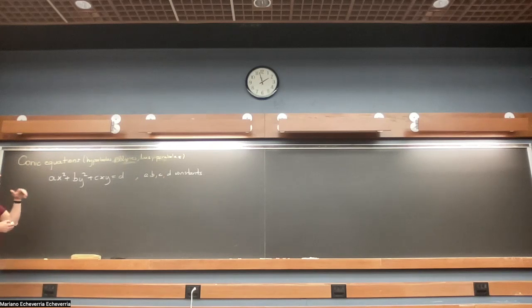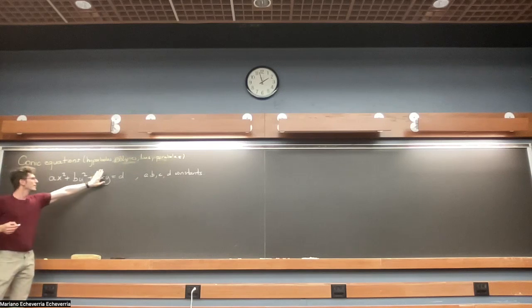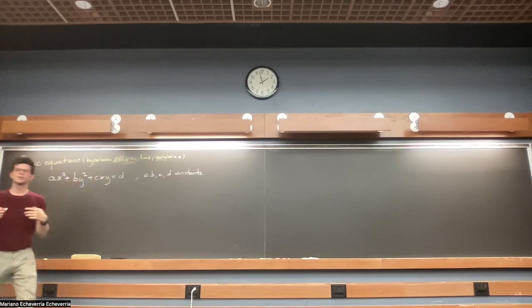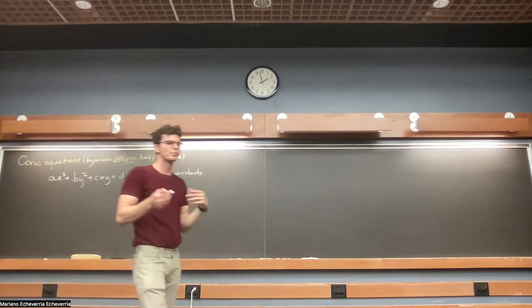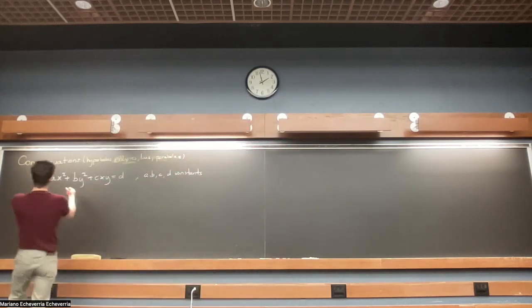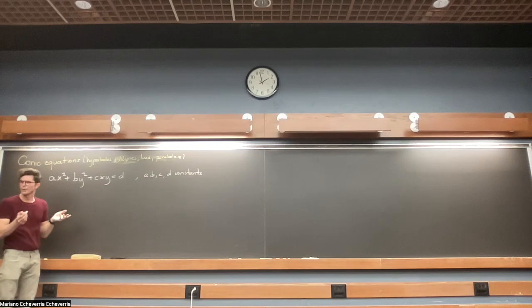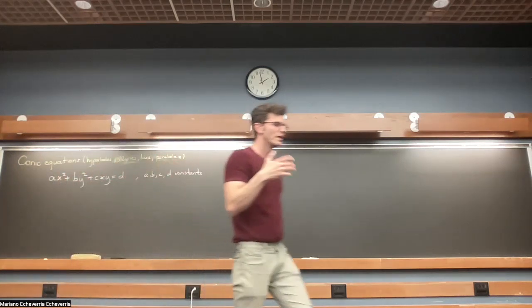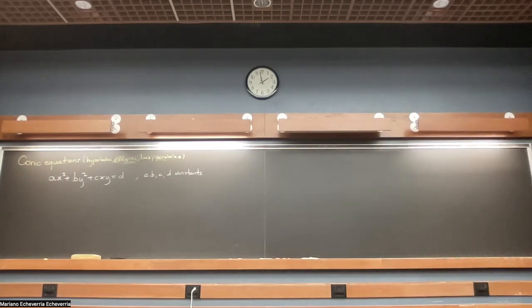So the idea is that if you didn't have this term, it's actually kind of easy to identify the equation. It would be an ellipse if both A and B are positive, and if A and B have opposite signs, for example, it would be a hyperbola. The thing is, the mixed term makes it difficult to interpret.